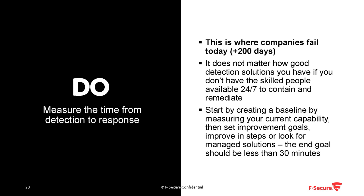And the last thing that I absolutely want you to take away from this webinar, so the most important thing, measure the time from detection to response. Now, this is where the companies fail today. This is where it comes from when you go to the web and you see that it takes like plus 200 days for the companies to actually detect a breach. And in many cases, the eventual notification that there was a breach comes from external sources. And it does not really matter how good your detection solutions are if you don't have the skilled people available 24/7 to contain and remediate.